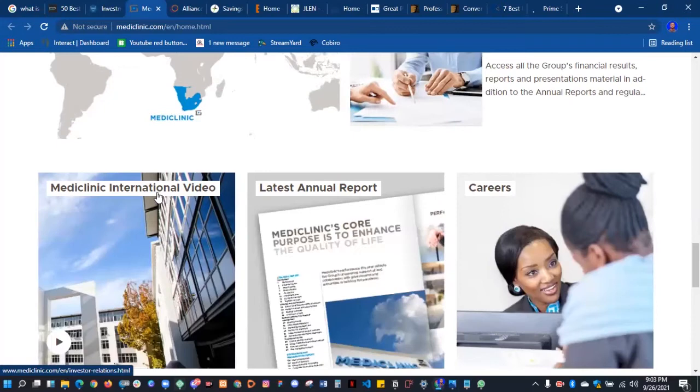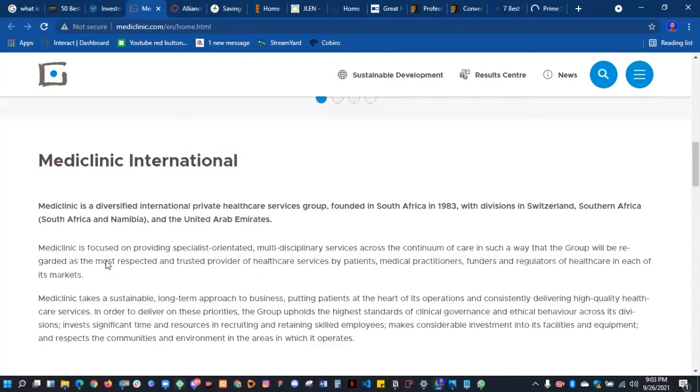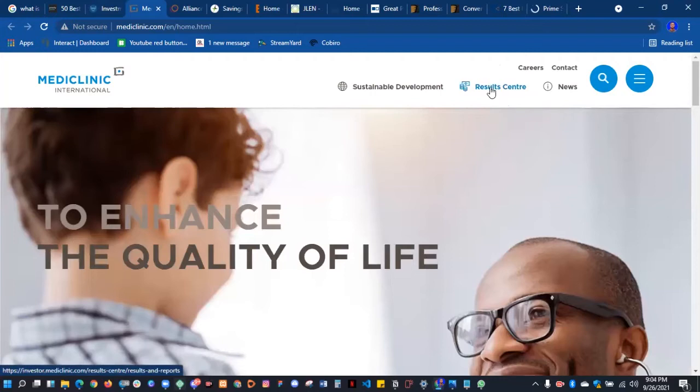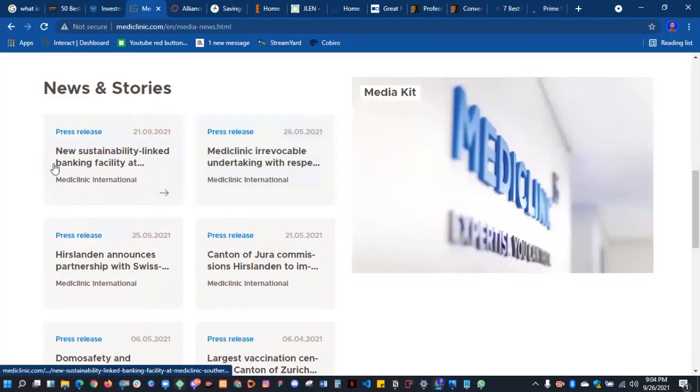So basically this homepage summarizes what their business is all about. Once you are here, you can tell, okay, this is what they are into, this is what their result is like, and this is the industry they serve. You can find that on their homepage. Then when you go to their news section, this is where they update their site visitors on what they are all about. You can see a new sustainability linked banking facility, Mediclinic. So you see the whole lot of information that has to do with them.